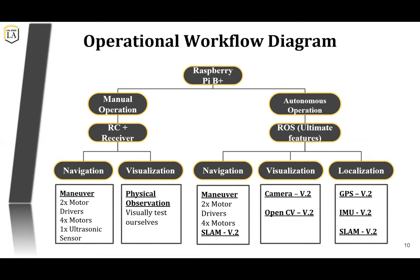So as mentioned earlier, here I will describe our operational workflow diagram. The Raspberry Pi, once again, is like a microcontroller that will give us a lot of possibilities for achieving both manual and autonomous control. On the left, we have manual operation that will be controlled by a radio controller. For our navigation and the maneuvering of the robot, we had two motor drivers and four motors. Each motor driver will control two motors respectively. We had an ultrasonic sensor that would read the distance of obstacles. For our visualization, as mentioned earlier, we ran the test ourselves and we used our own eyes to fix any flaws.